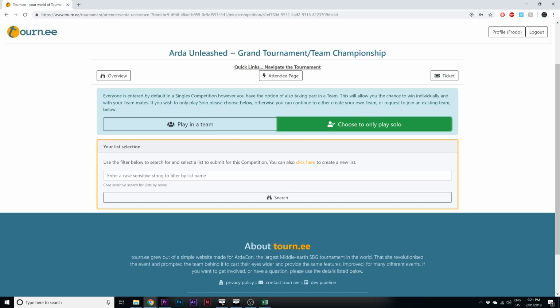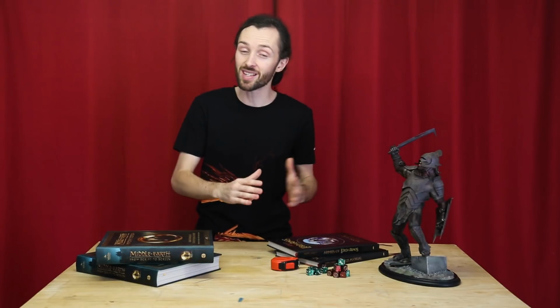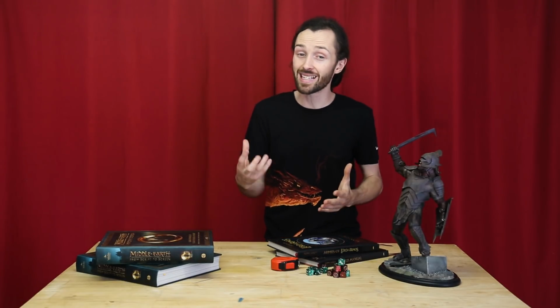Now, let's jump back to Real World Lockie as he begins to tell us all about how the team element works. So the final layer of administration is the team selection for our team championship. For those of you who don't know, the team championship is a tournament superstructure that takes place within our singles event, the Grand Tournament. Players don't actually play any team games.